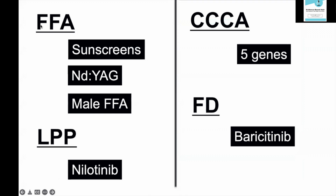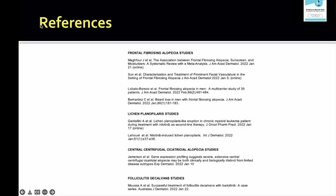We'll look at drug-induced lichen planopilaris, specifically a drug nilotinib, which is approved for chronic myelogenous leukemia. We'll look at 5 genes in CCCA, or centrifugal cicatricial alopecia, that may confer an increased risk of women developing a more aggressive type of CCCA. And finally, we'll talk about the use of JAK inhibitors in folliculitis decalvans. The references for all of these studies are found at the bottom of this issue.